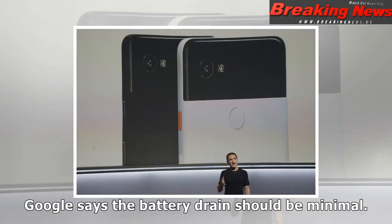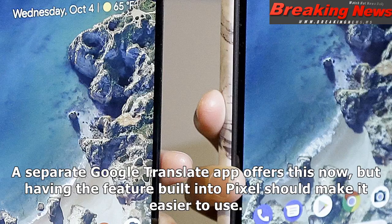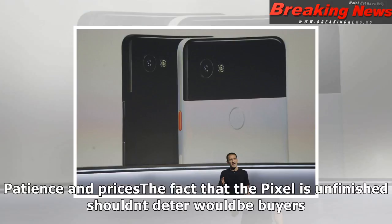Next month, $159 wireless headphones called Pixel Buds will offer real-time audio translation, so two people can communicate using different languages, while hearing instant translations in a native tongue. A separate Google Translate app offers this now, but having the feature built into Pixel should make it easier to use. And speaking of translations, I'm hoping Google Lens will one day translate signs instantly when traveling. A camera feature in the Translate app isn't as automatic as Lens tends to be. Google says more capabilities are coming to Lens, but it didn't provide details.